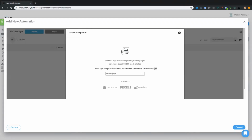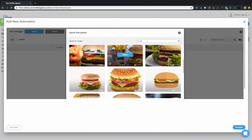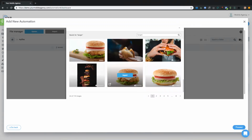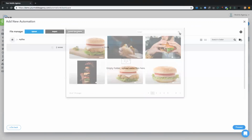So let's say I wanted to do burger. I have some amazing pictures of burgers, so I don't necessarily have to go take photos for my client. I can always use any of the thousands of millions of images located in here. These are all rights free. You can use them as much as you want.